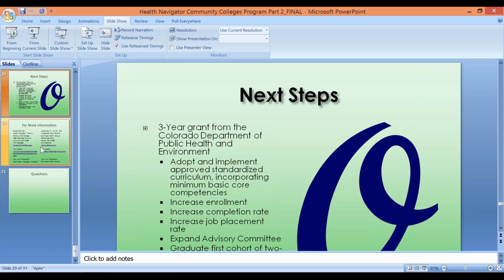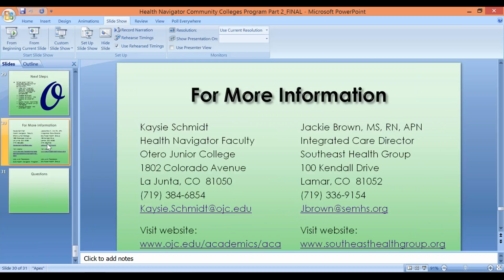Again, please let us know what we can do and how we can help as we move toward the December 31st deadline for the program planning templates or documents.